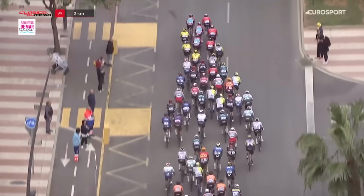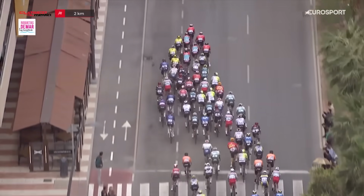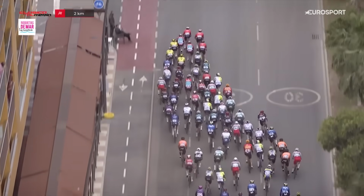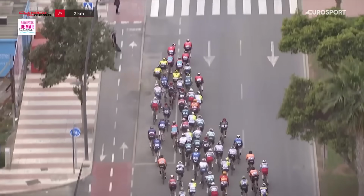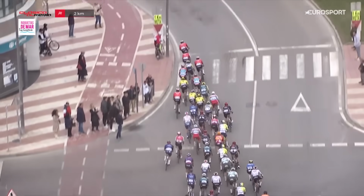We are approaching the final kilometre now, and it's a big right turn that they're all fighting for. Van Aert is ready and waiting to lead out. It's Tim van Dijk who's moving them up in the yellow on the left-hand side. Right, you can see several other riders moving up. He's getting very, very heated.